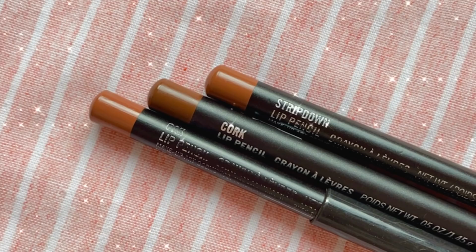My second favorite formula is the MAC Cosmetics ones. This one's so tiny, but this is my most worn shade. This is the shade Oak. My other two favorites are Cork and Strip Down, but this is like the OG lip formula, so they're a little bit on the stiffer side, and they do offer a more precise, sharp lip line if you want them to, but their shades are just classically beautiful, and they're some of my most worn lip liners.